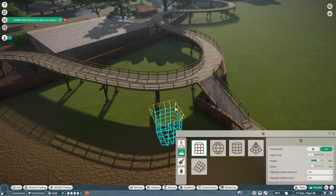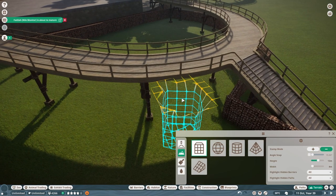Lower that bad boy a bit. There we go. That's what we want. Boom. There we go.